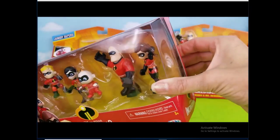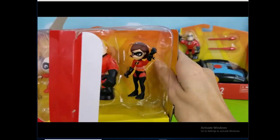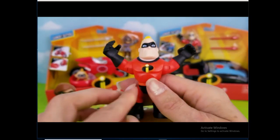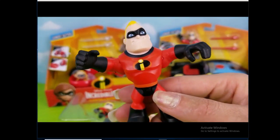We're just going to pull open the side here and slide these guys right out. Woo! The first one we got out is Mr. Incredible, the family of Supers' dad. Oh, he has such big muscles.